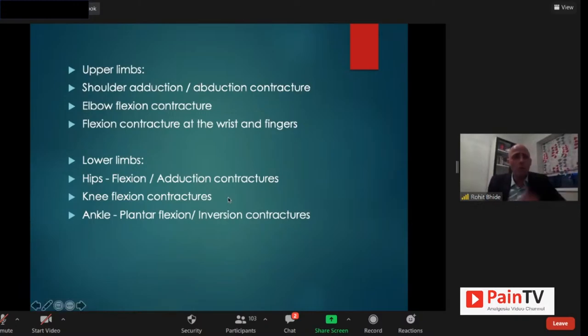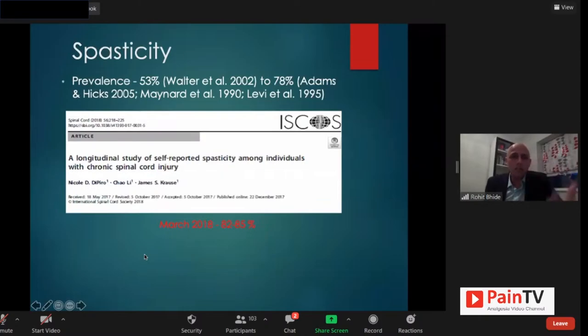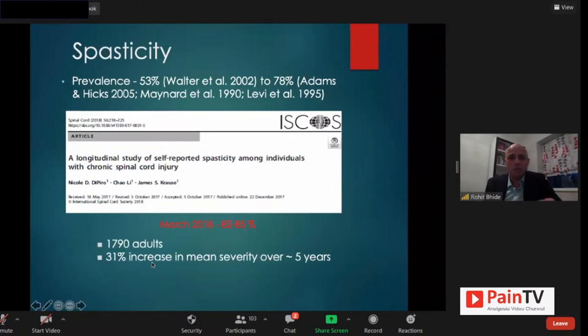To avoid that, the time to intervene is when the spasticity is starting to become a problem. We all know that spasticity is an upper motor neuron syndrome, primarily presenting as hyperexcitability of stretch reflexes and other features, but it is quite widely prevalent. In the early 2000s, the thought was that somewhere around 50 to 80% of people experience spasticity following spinal cord injury. But a more recent paper from North America followed up 1,800 adults and showed that it was actually around 85% in this patient population.